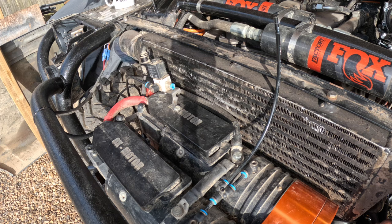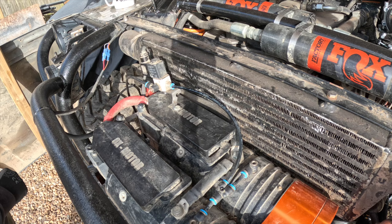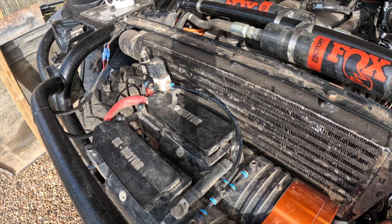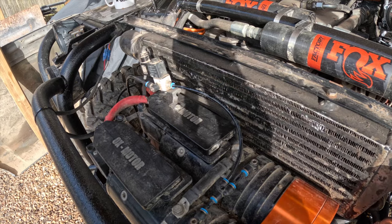So, I've got air, so it's not that. Let's see if we can hear it now. So I would have said that they were disengaging. I wonder why it was so slow. Let's have a look a bit further.